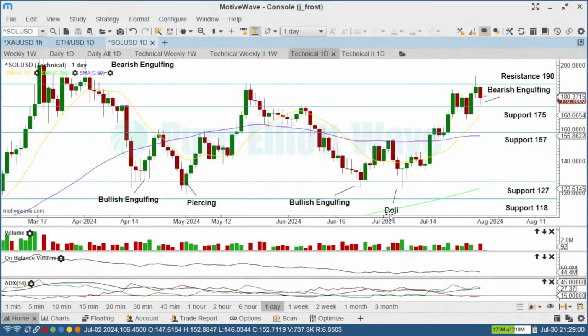On the Solana daily chart, price has increased after finding support at 127 with this doji candlestick just here, hovering around these support points at 157 and 175 now, finding resistance at 190 with what is labeled a bearish engulfing pattern where this candlestick encompasses the entire previous candlestick after this last increase just here.